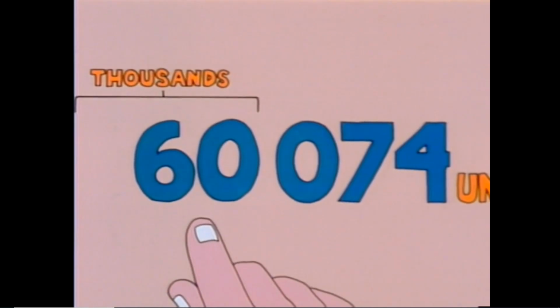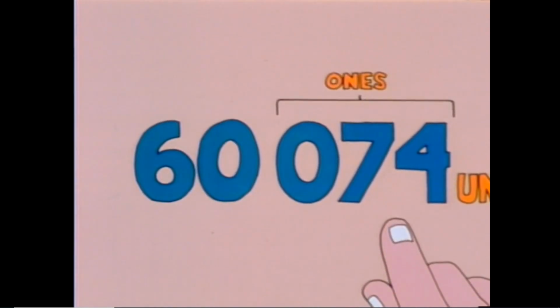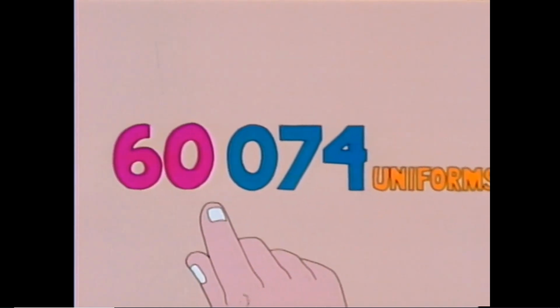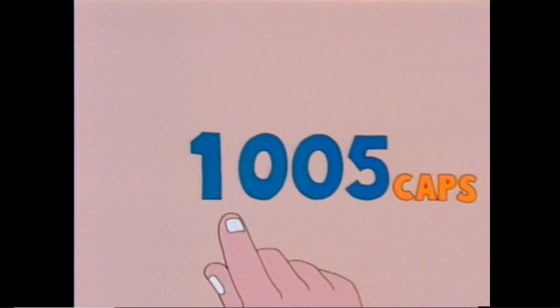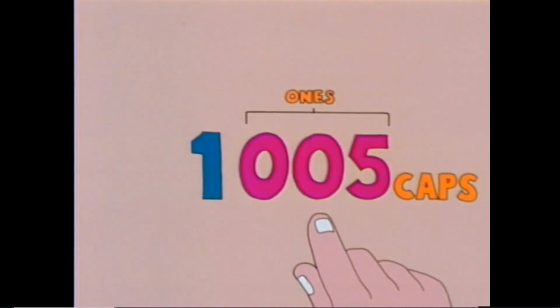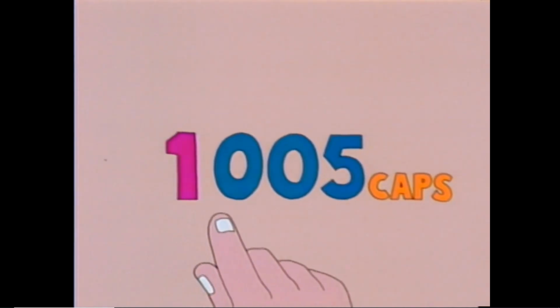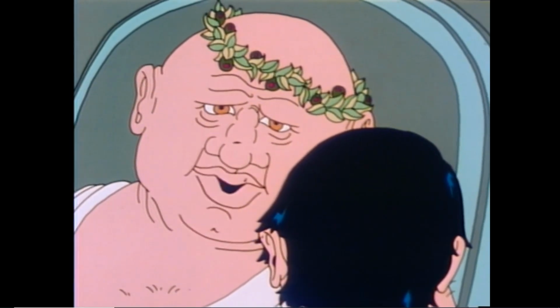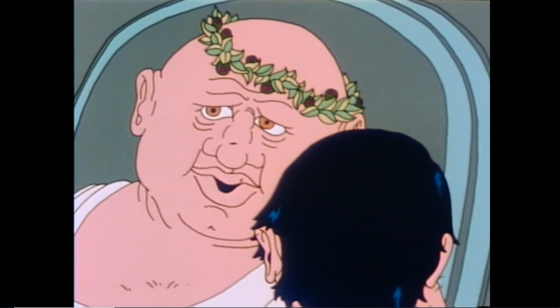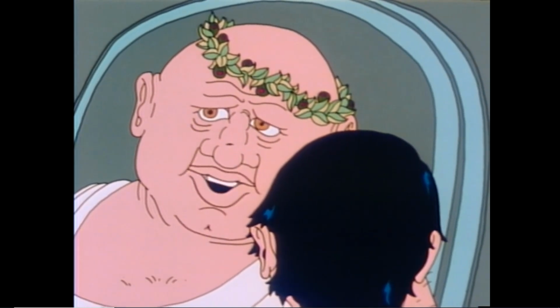In the thousands group, there are 60. In the ones group, there are 74. So that's 60,074 uniforms. And as for the number of caps, there is 1 in the thousands group and 5 in the ones group. That makes 1,005 caps. So, to tackle a big number, you cut it down to size by separating it into groups called periods.